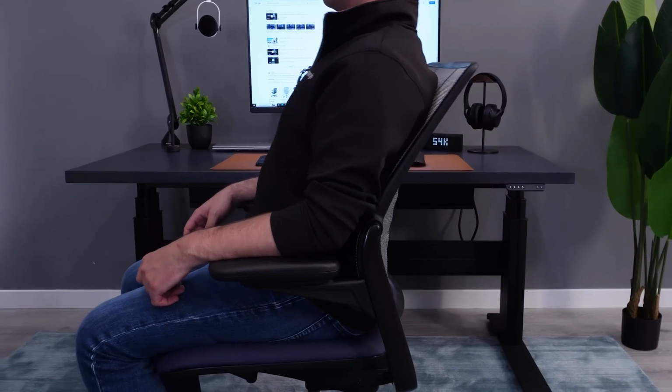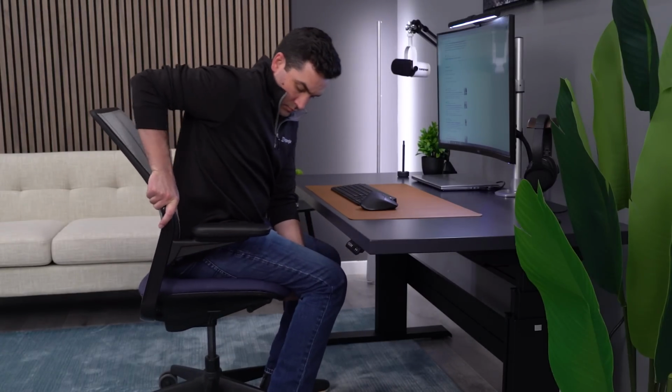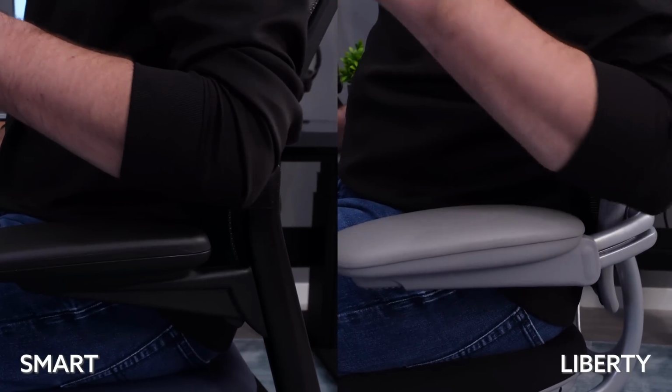I really love the pivoting design of the backrest in the Smart, and the seat is really nice, probably the best from the Humanscale lineup. The armrest issue where you hit your funny bone makes me actually want to get the Liberty chair instead of the Smart, but this is a B tier chair.